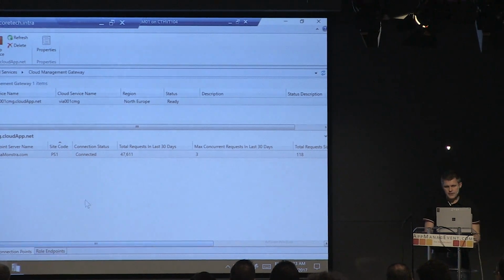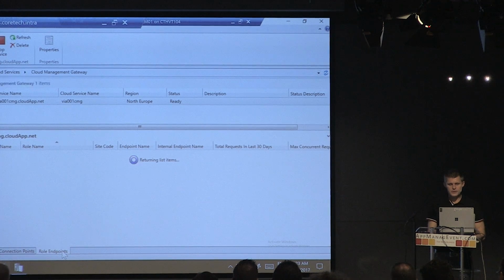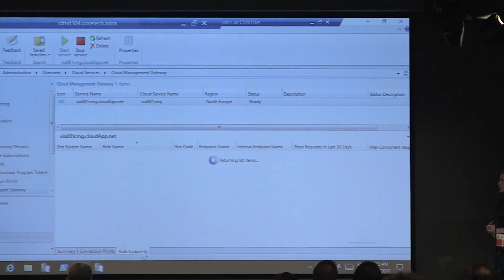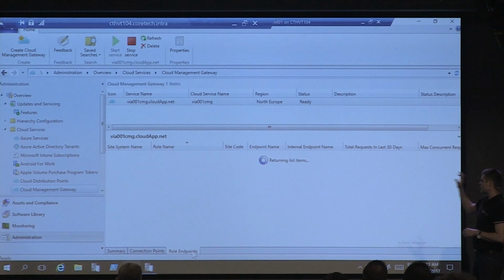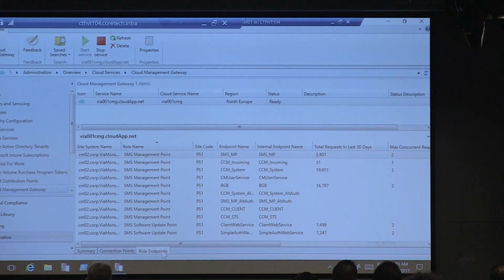I have some statistics here, so I can see how many requests we have had. I can also see the role endpoints, which are more specific about exactly what kind of traffic we have had here. But this will give me support for the management point and the software update point.